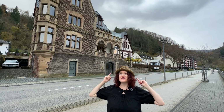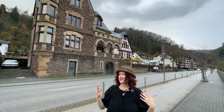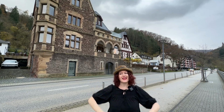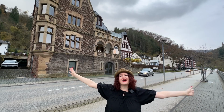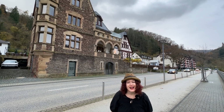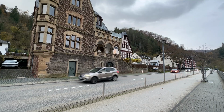So my hotel is behind me and I'm in love with it. I've already inquired to see if maybe I can book an additional night. I mean, it is unreal. I can't believe I'm here. All right, another look at the Mosel.